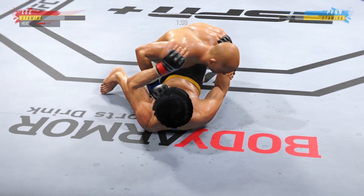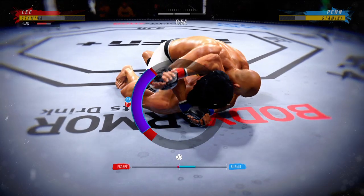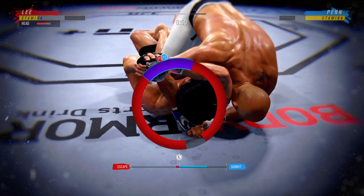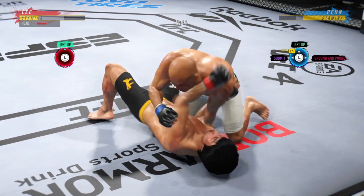All right, he's very comfortable fighting off his back, DC. Right now, it looks like he may be trying to set up an arm triangle choke. He needs to secure the left arm. There he is. He's moving to the finishing position. Now watch, he goes. It's in there deep. There you go. Wow.